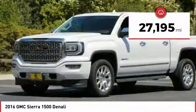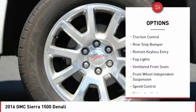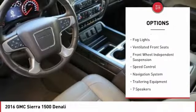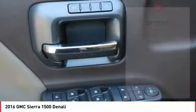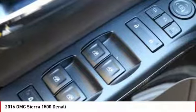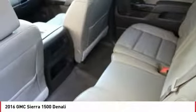Here are some of this vehicle's great options: electronic stability control, alloy wheels, brake assist, traction control, rear step bumper, remote keyless entry, fog lights, ventilated front seats, front wheel independent suspension, speed control. Come take a test drive today.